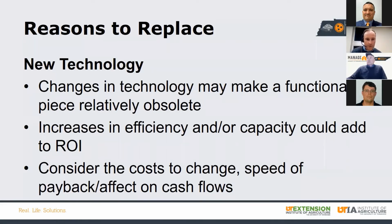We're going to consider how costs change over time, and what's the payback on the investment in that new technology, and how is it going to affect your profitability.